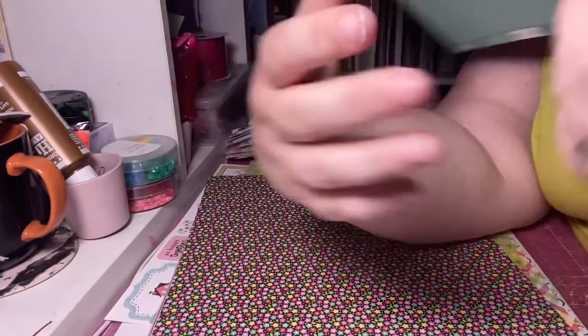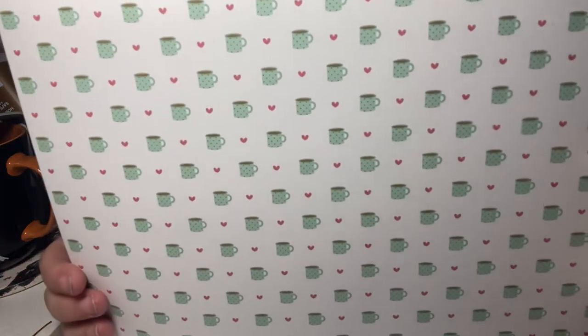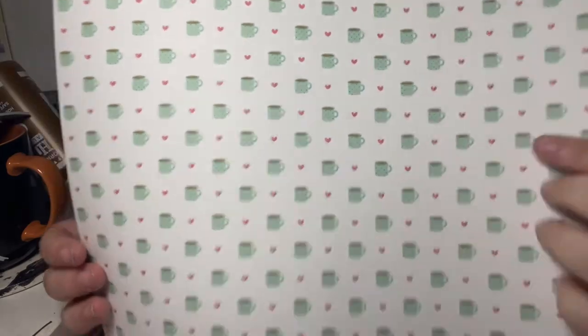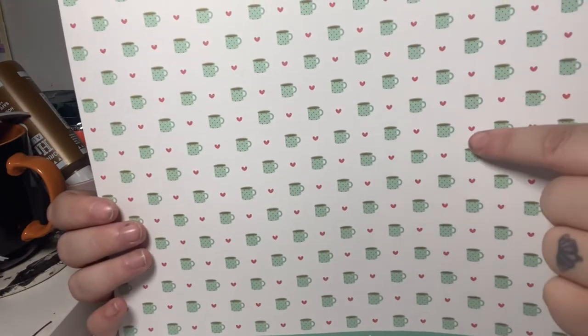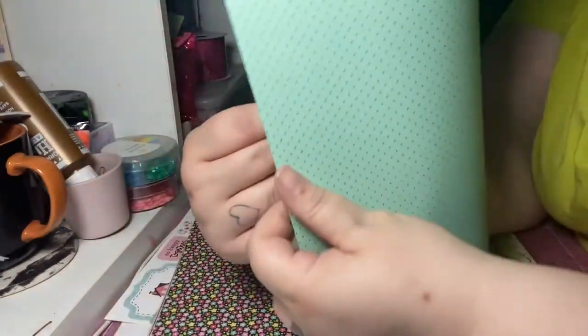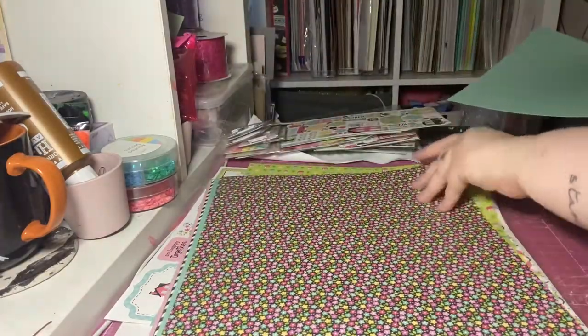This one we've got this gorgeous mint with the little green dots, and then on the other side is the little cups and hearts, but the cups are literally this pattern. So like Christiane said once, like, here is your inspiration and then here is your paper to make it. So it's really cool how they do that.